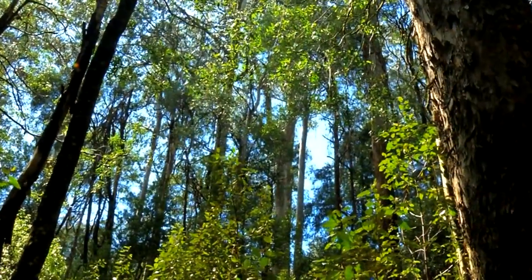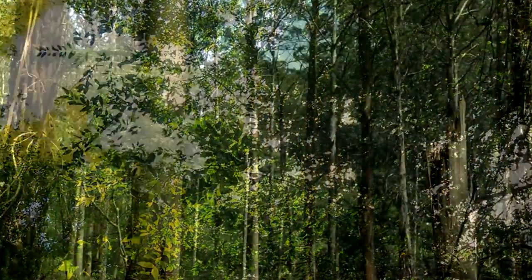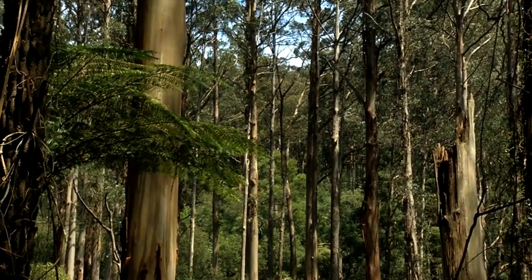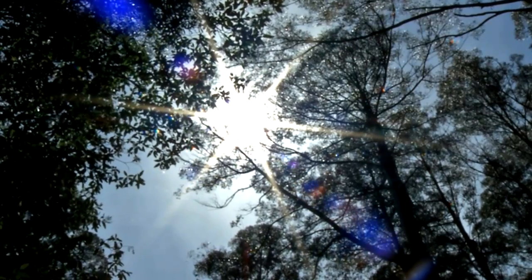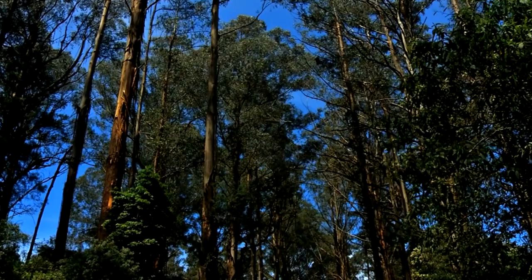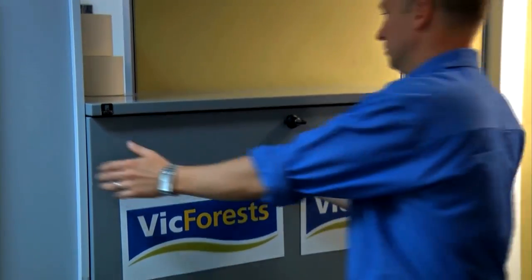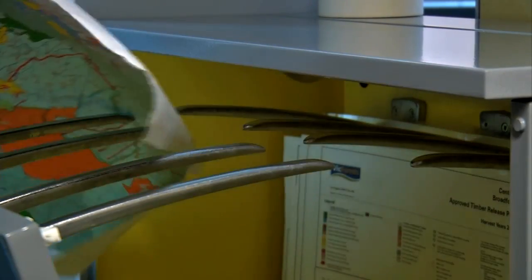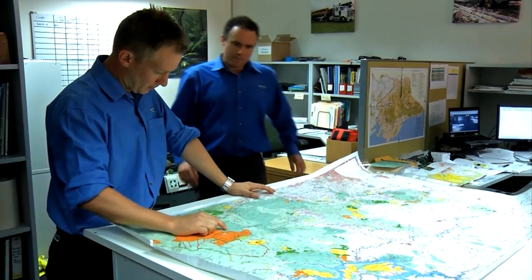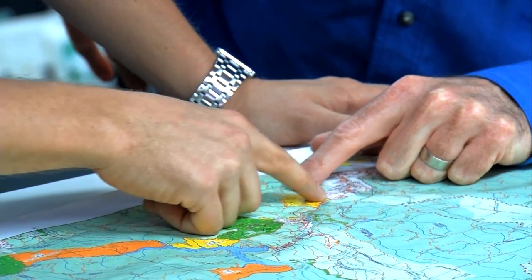Nearly 36%, or 7.8 million hectares of Victoria, is covered with native forest. The vast majority of that is in national parks and other reserves, with only 450,000 hectares, or 6%, available and suitable for the production of timber. It's within that area of available forest that the VicForests tactical planning team carry out their job of finding coops suitable for harvest. The planner's job is to ensure they identify and protect a long list of special values.